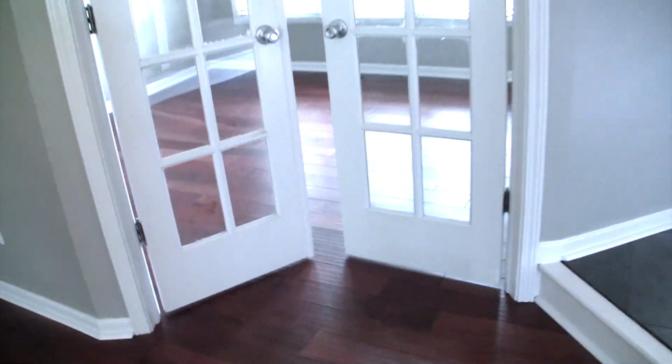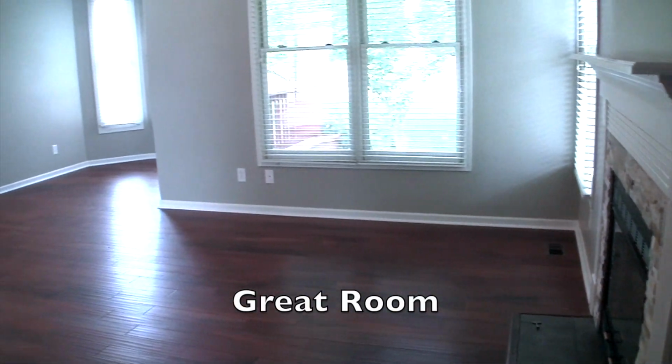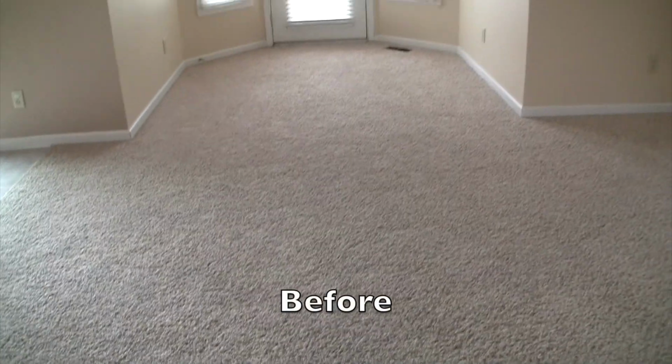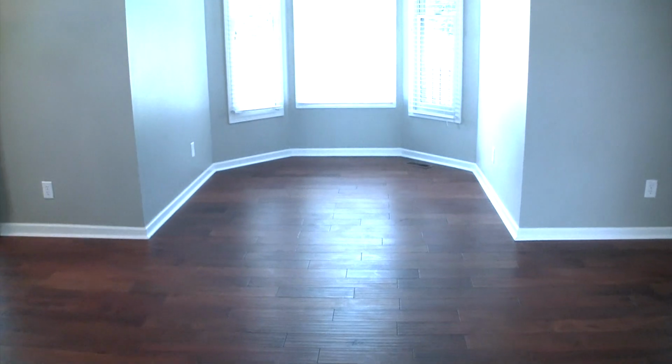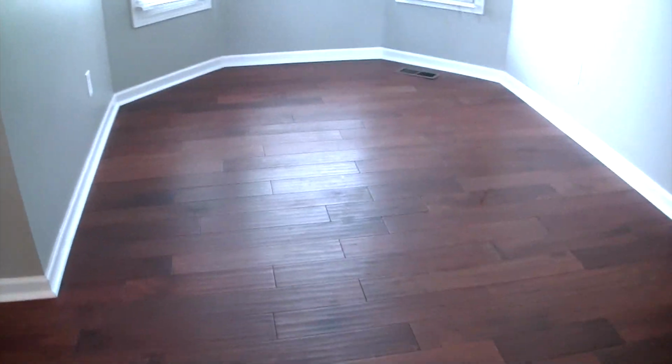Here's the office with French doors. And it's got a pretty nice big closet. Shelving unit. This area used to have a door in it, but we turned it into a bay window. I think it would be a small sitting room, a couple of chairs and a lamp, maybe a little reading nook.